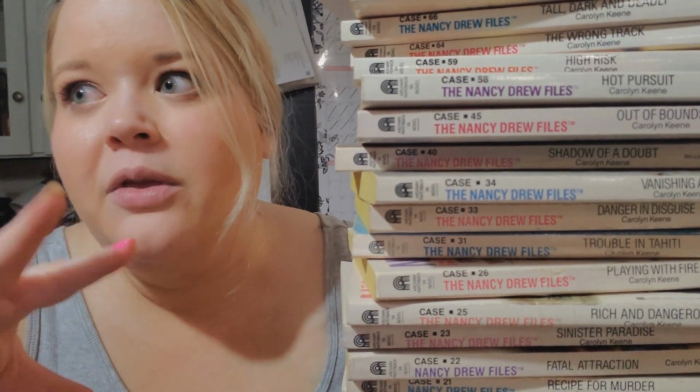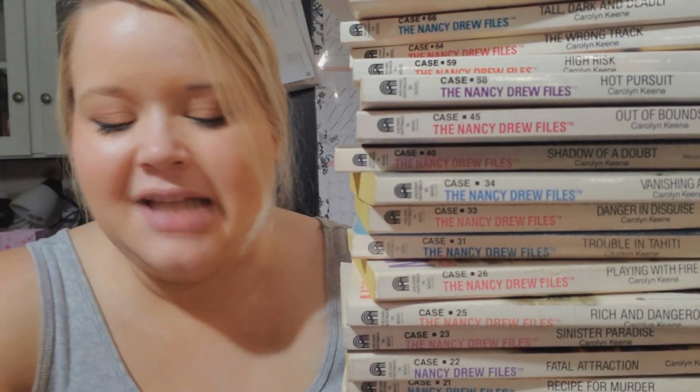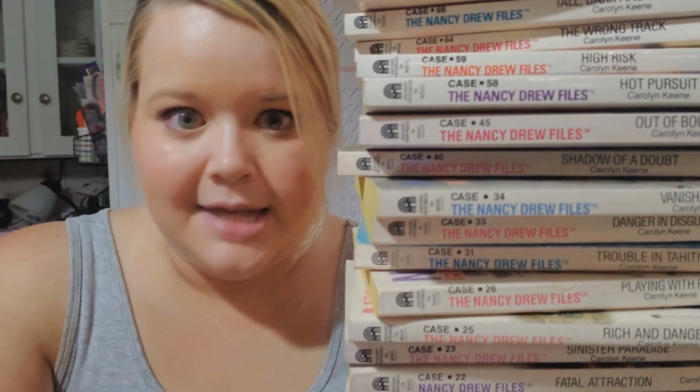Although I have to say, now that I have the majority of the books, it's kind of hard to get the ones that I have remaining because they're the more hard ones to find. So it might take me a little bit longer than expected to get those books, but I will find a way to get every single one.